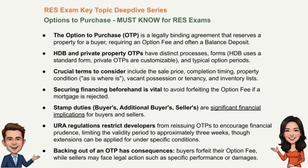First, the seller's intent to sell. The seller must first register their intent to sell on the HDB's MyFlat dashboard. This must be done at least 7 days before they can grant an OTP to a buyer. This intent to sell is valid for 12 months. Without this, no OTP can be legally issued. Okay, 7 days before.